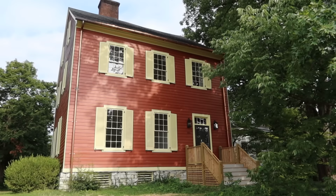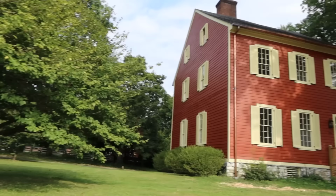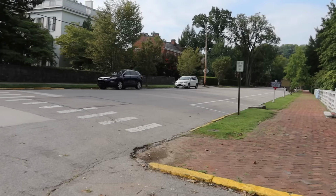It's a beauty, isn't it? It's got a nice white fence around it. Wow, I'm impressed so far. It says we got another National Historic Landmark right here. Take a quick look at that, and then we'll head in that direction. You can most likely see that that is downtown straight that way. Let's see what this is though.